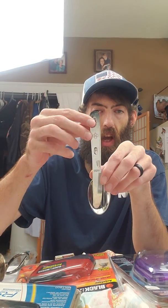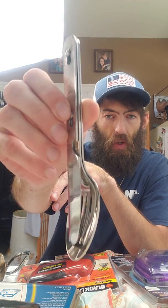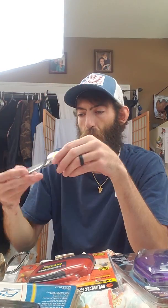99 cents. I got an original Girl Scout camping spoon. It's got the fork, the knife, and the spoon for 99 cents. That's pretty good. I think these go for anywhere from 10 to 15 bucks. I always try to stay in that 10 times your money. As you guys know, I say that a lot. 10 times your money, that's really what you want to make your goal. So we got $1 in that. We're gonna make 10 times our money on that.